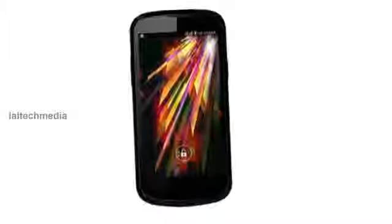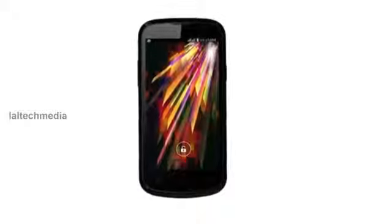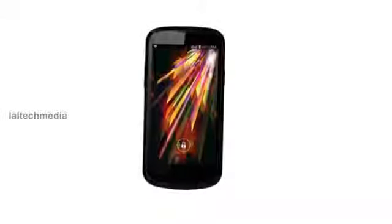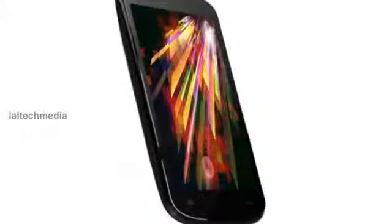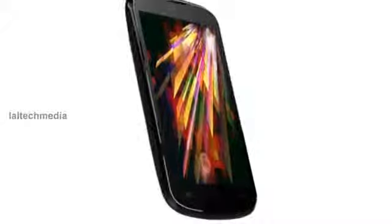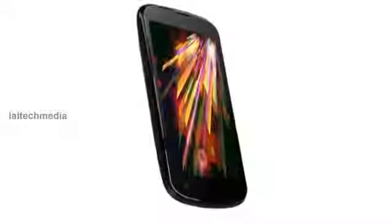Hey YouTube viewers, today I am presenting the new Lava RS458Q. It has a 4.5 inch 854x480 pixels FWVGA capacitive touchscreen, powered by a 1.2 GHz quad-core processor and runs on Android 4.2.